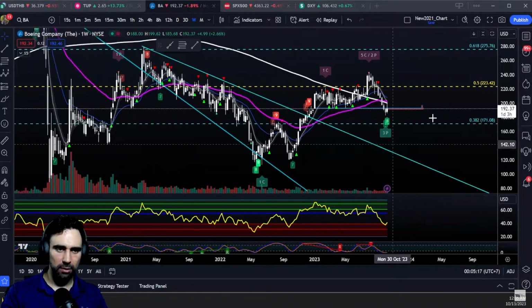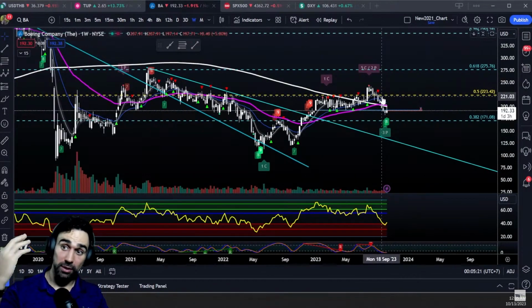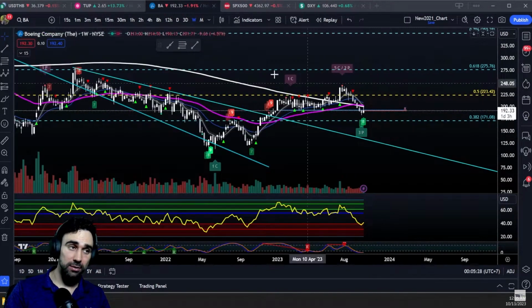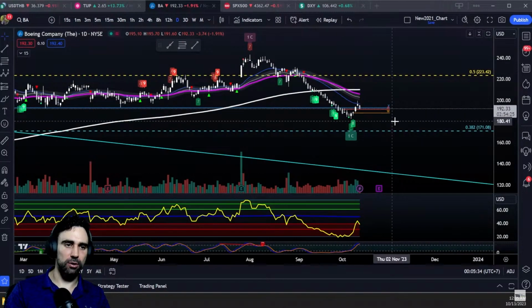No real trade for me here, but it's something I am keeping my eye on, especially with all of the wars going on and potential for future wars. Boeing does produce a significant amount of defense things, so there could be a huge boost to this stock in the near future. So I'm keeping an eye on it, seeing if this daily W's out.